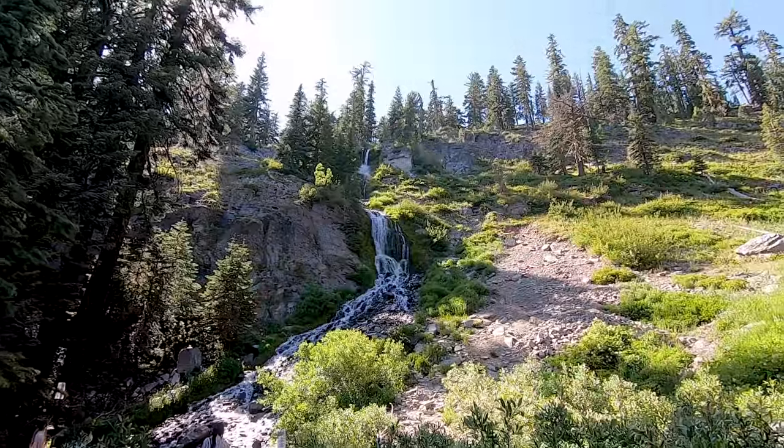Where are we going now? What are we doing now? We just did another half mile quick hike. That was actually really pretty. Now there's a waterfall over here.